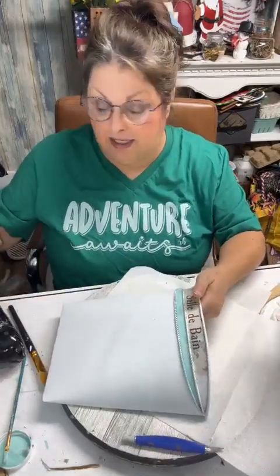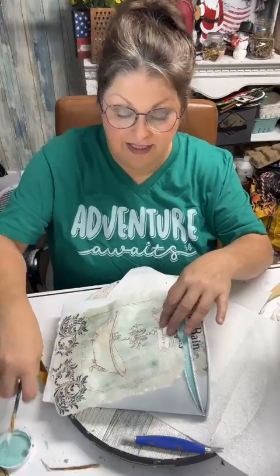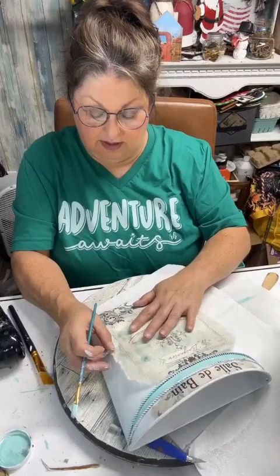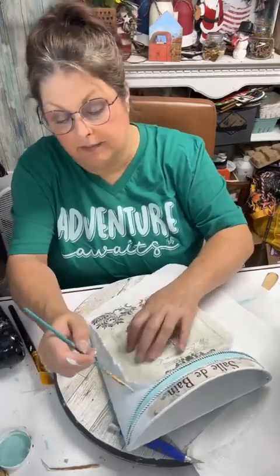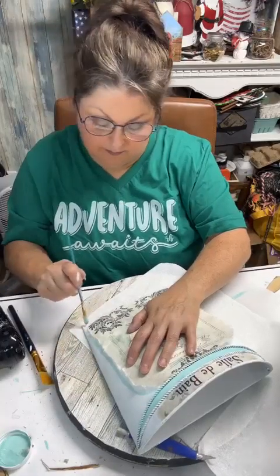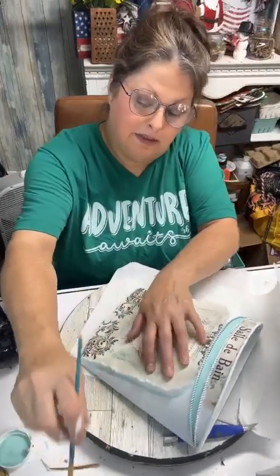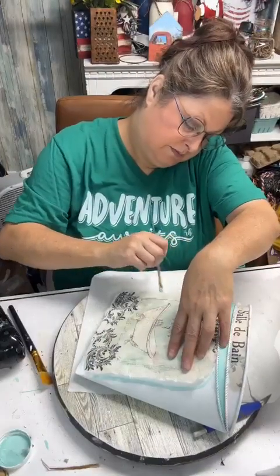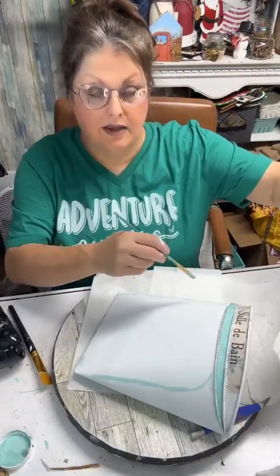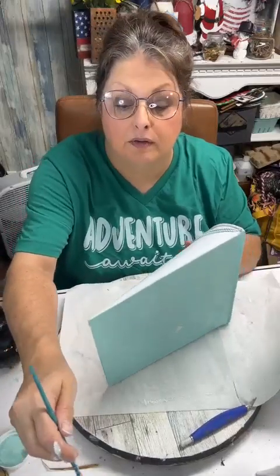Okay. Now let's lay our paper down here and I'm just going to kind of make a mark how far I need to come in. I know I'm going to do a little bit at the bottom. And I can always come in a little bit closer when I'm done. So you see, I just kind of went around and I made a mark so that I know where I can go put the blue on.